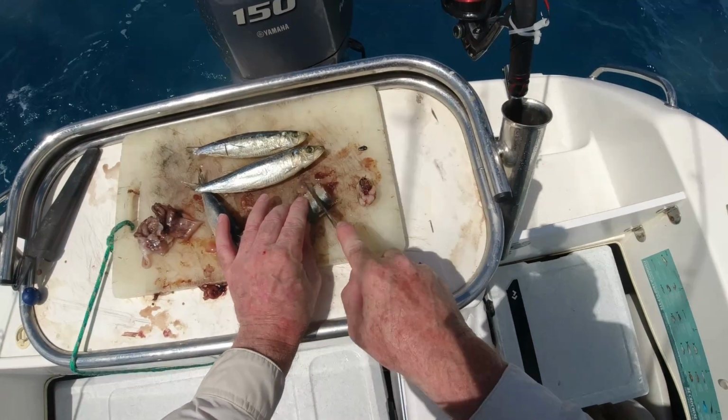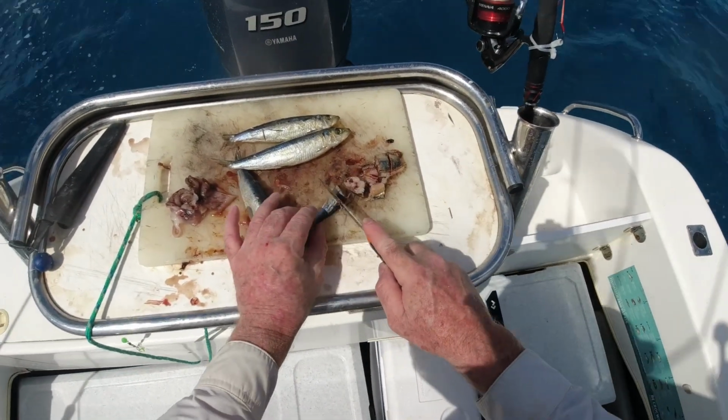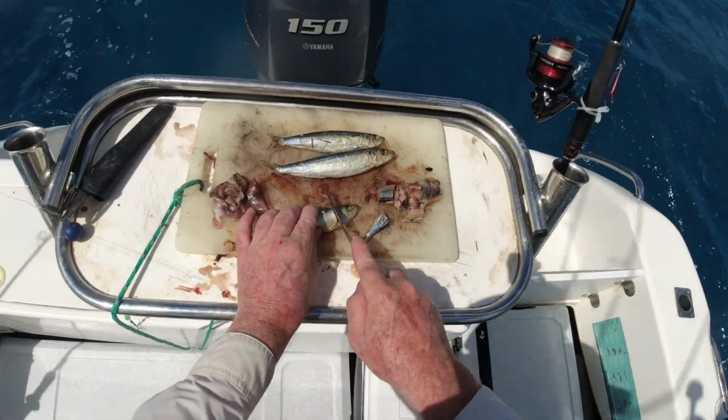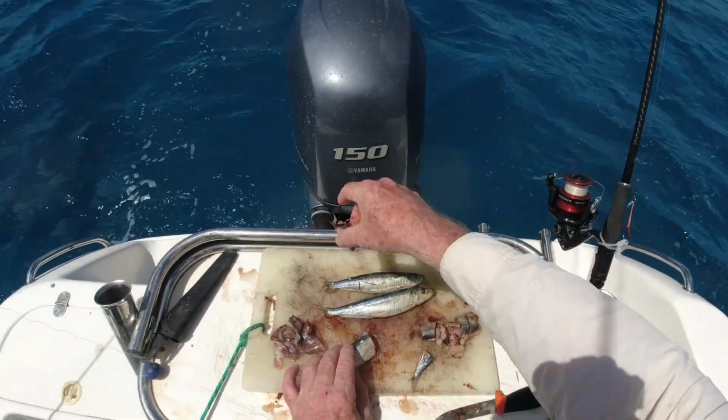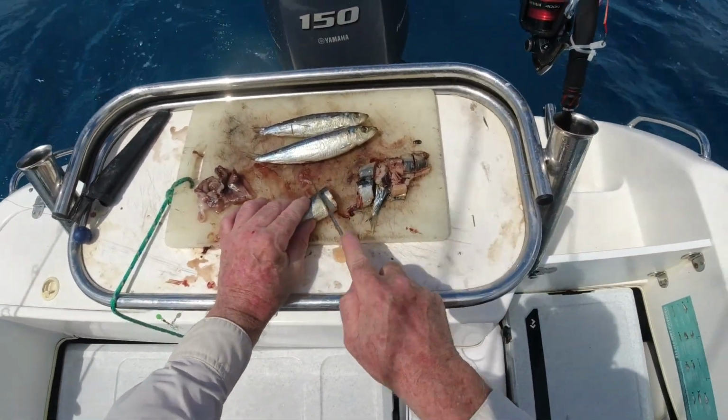I did a little bit of burleying while I was out there. I was holding back the main part of my burley for the dusk bite. I only just threw out a little bit during the afternoon. I was saving it for the dusk bite because out on the Coffee Rock Reef, you've really got to burley up to bring the good fish in.